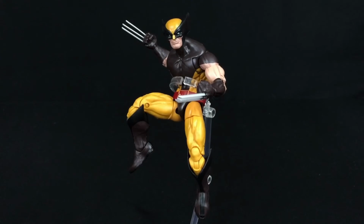So at number 9 I have the Marvel Legends Juggernaut Build-A-Figure series Wolverine figure. The reason why I put this one at number 9 is because I really love the figure. I love the articulation, the way it scales with other characters such as Juggernaut and my other X-Men figures like the Cable and things like that.